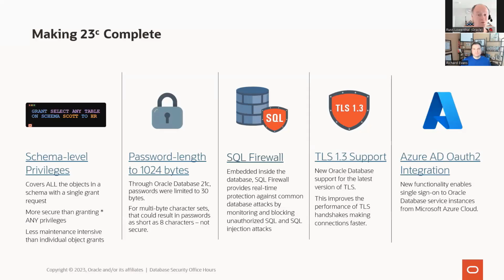For the blessing part of it, we'll continue to support Database Firewall. There's cases where you want that, but we're going to embed firewall, or SQL firewall type capability, inside of the database in 23C. That is not in beta 1. It's sort of there, but the code isn't really usable. That will be there in beta 2, but look forward to that later this year.